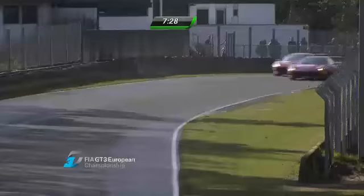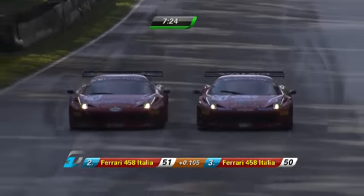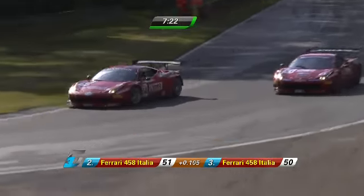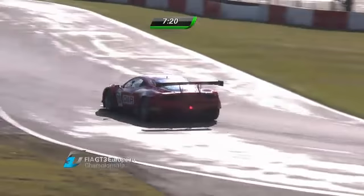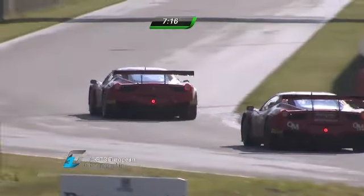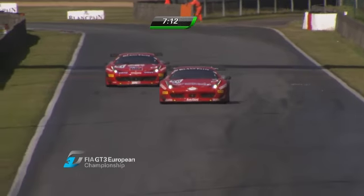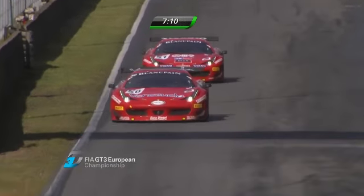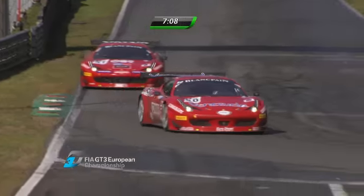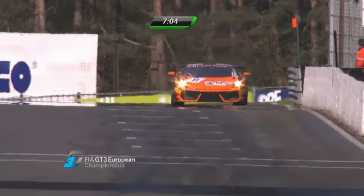Lyons getting out of shape up the inside into turn 12. Lyons gives him enough. Oh, he moves across. He's not giving up without a fight, Michael Lyons. But up into second position goes Giuseppe Ciro, and he's now only going to be about 5 seconds behind the race leader. And there's 7 minutes of the race remaining, so we should expect Giuseppe Ciro to get this car. He's been lapping on average 5.5 to 6 seconds a lap.